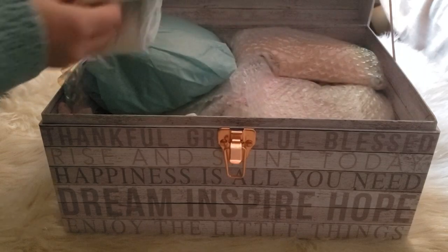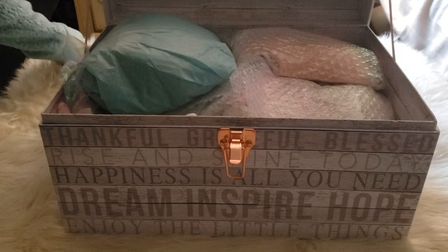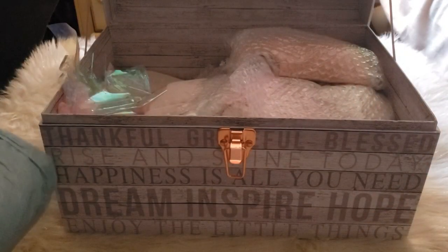I'm going to take out his diapers. I'm going to do his clothing pack. I see his belly plate, but we're going to do his clothes first.